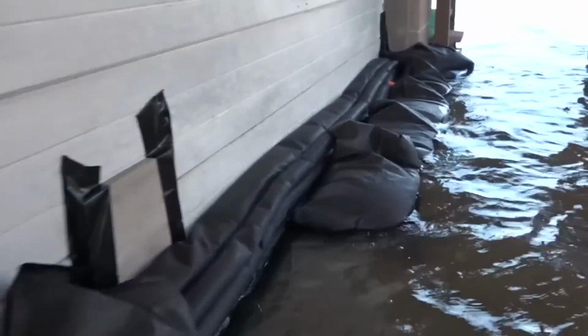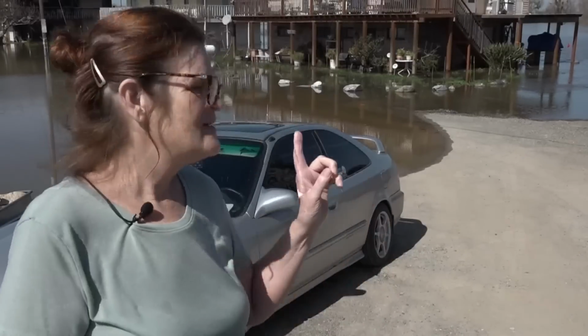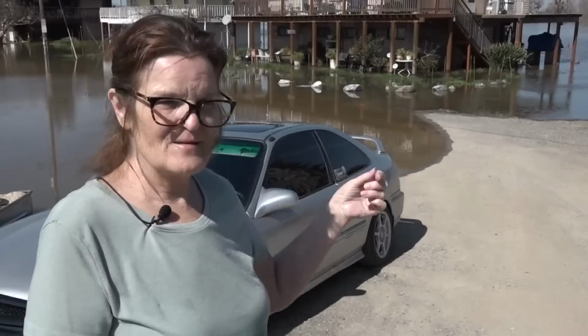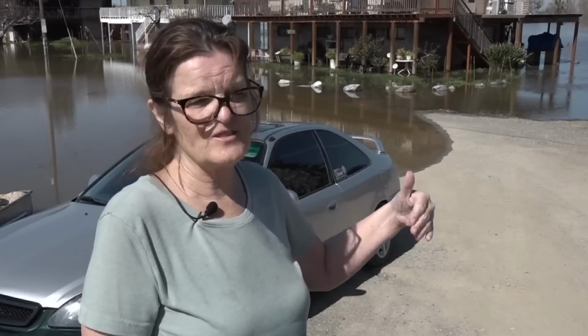Water now surrounds her home and is slowly seeping into her garage. "It's scary because it brings a whole bunch of junk. I already picked up an ice chest out of the back. My neighbor lost his boat because he forgot to tie it up, but then it banked up on the side, so he's able to grab it."